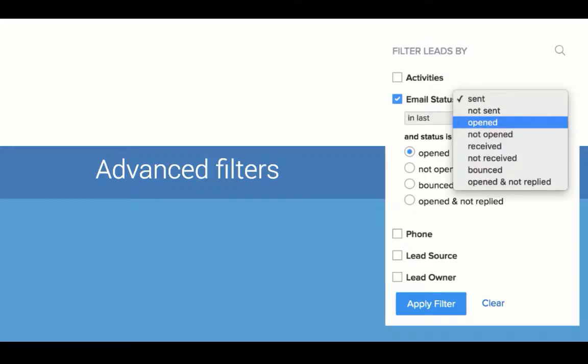Now that you have your emails inside CRM and also know the status of your emails, you can use advanced filters to filter them depending on their statuses. Like, you can find all your contacts who haven't opened your last email and plan the next follow-up activity for them. Or check out contacts or leads to whom we haven't sent an email at all and send them a mass email.